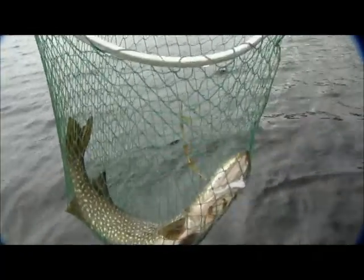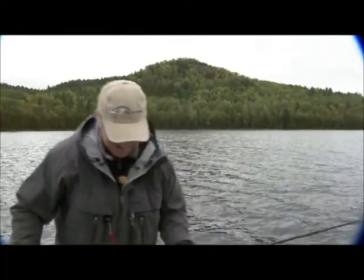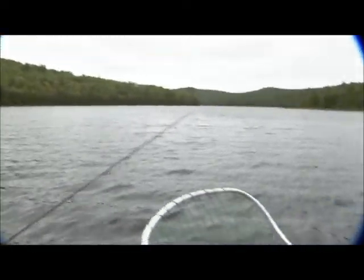All right. You want to net him, Rod? I'll keep him up here. Look how thick he is. Even closer to me? Yeah. Okay, and fills the net. Woo! Nice shot, buddy. All right, on a fly rod. This is so exciting. I love catching pike on a fly rod.